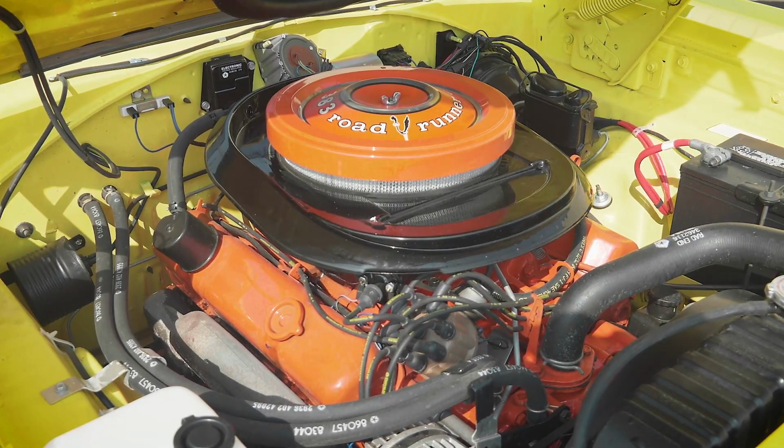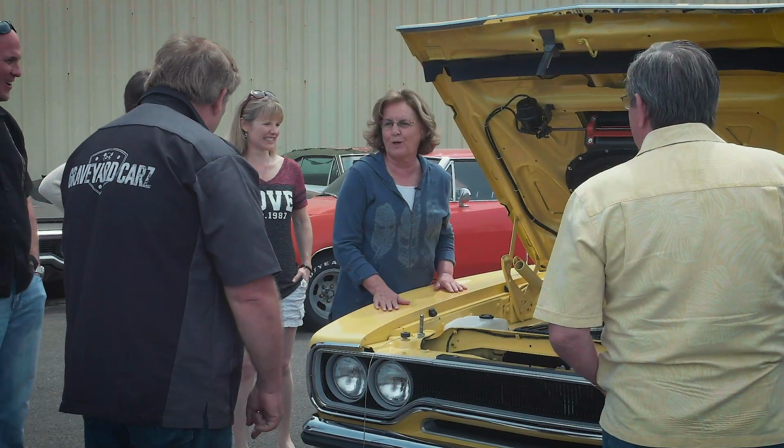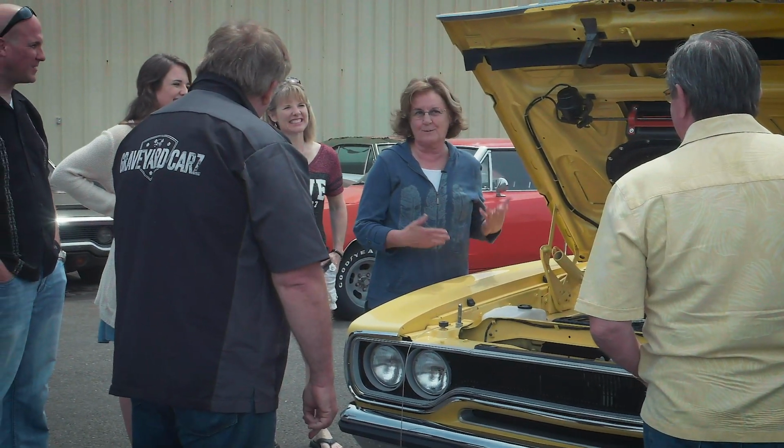I just can't believe it. I mean, I used to drive it to work and I couldn't get it out of second gear because it would go too fast.